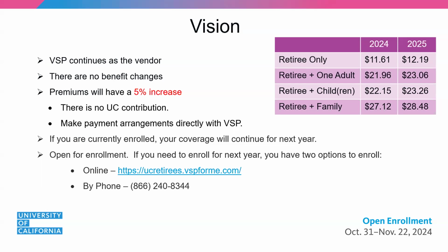When you enroll in VSP, you're going to make your payment arrangements directly with VSP. The university doesn't contribute to the vision plan. You pay the full premium on your own.